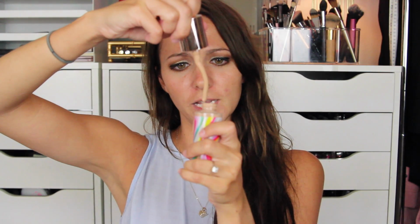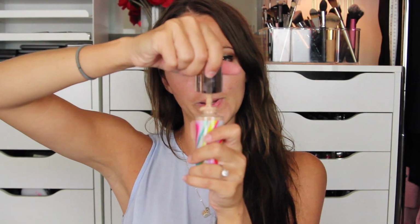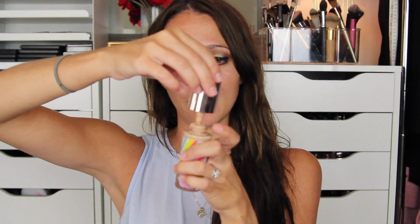So what I'm going to do is, let's see, I don't actually know what this packaging is. I thought it would just pop off, but it doesn't. Let's see what's in here. Okay, whoa, that is strange. Do you guys see that? It's curved, and it's not a dropper. It's just like a curved spatula type thing. Whoa, and it just came out the side. I don't like this. What was Josie thinking?